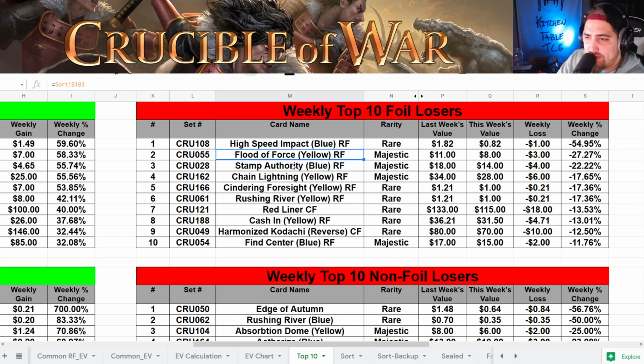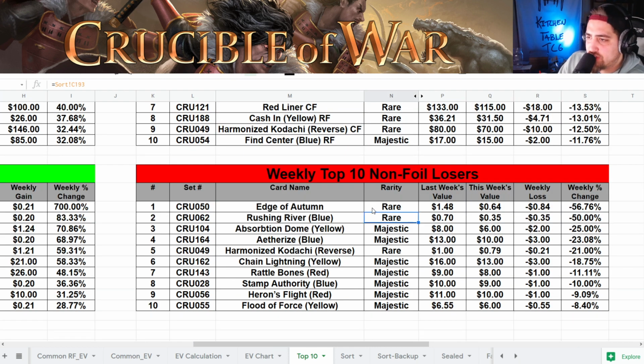Flood of Force, and now we see 3 Majestics on this list. So that's very, very interesting. And these cards are cards that I don't ever really see played, honestly. So Flood of Force, Stamp Authority, and Chain Lightning, all on the list for the Rainbow Foil Majestic losers. And then the non-foil losers, Edge of Autumn is down a good bit, Rushing River, Aetherize, and Absorption Dome all down about 25%.